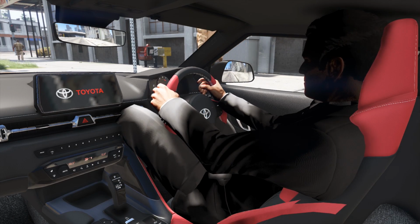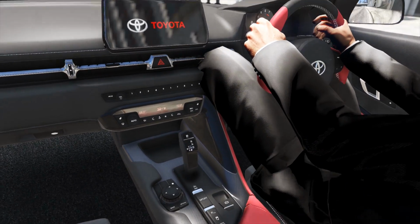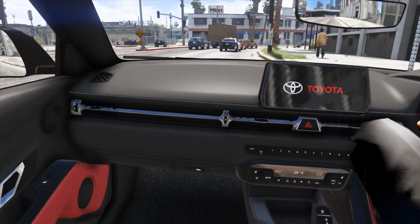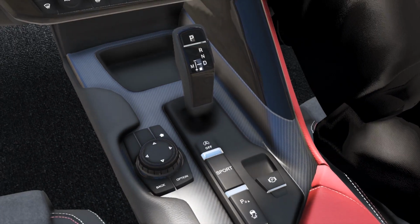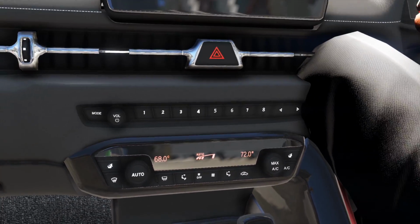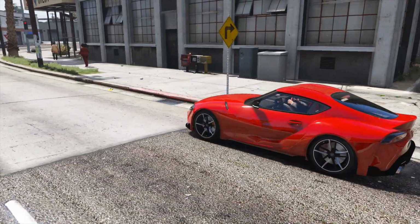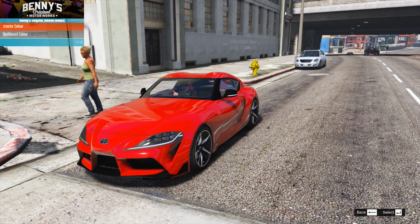I guess this must be some specialist one for right-hand drive markets, but normally you only see Japanese cars in right-hand drive in mods, but well, there we go. But here we have our BMW designed interior. Again, as you'd expect with most modern German cars, it is in automatic as well. And we have all of our radio and stuff going on there. Very nice. So for tuning parts on this one, we actually get nothing, sadly.